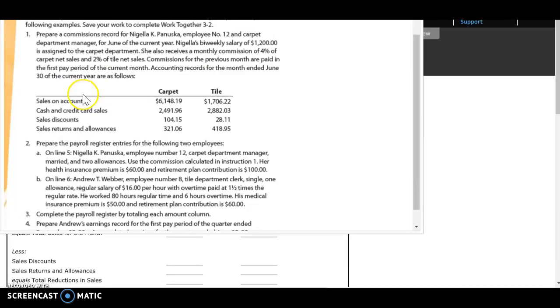So direction number 1 says that we're going to prepare a commissions record for Nigella Panuski, or Panuska, employee number 12, and carpet department manager for June of the current year. Nigella's bi-weekly salary of $1,200 is assigned to the carpet department. She also receives a monthly commission of 4% of carpet net sales and 2% of tile net sales. Commissions for the previous month are paid in the first pay period of the current month. Accounting records for the month ended June 30th of the current year are as follows.